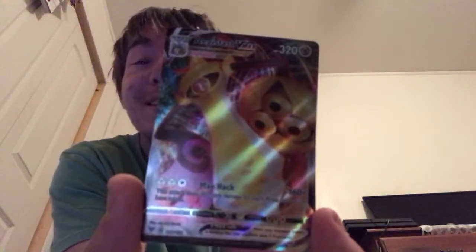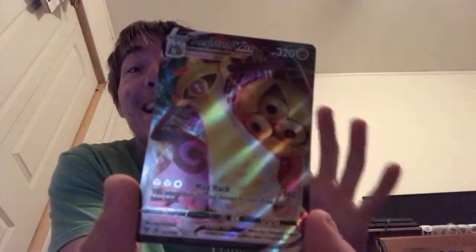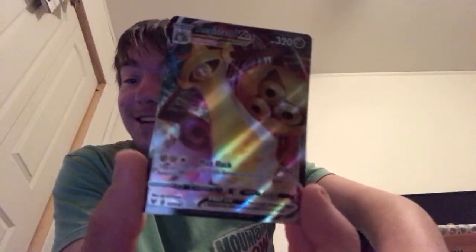We just pulled a freaking... Oh, full art VMAX, holy cow, dude, in our first pack. Look, okay, I'm going to give you a better look. It is an actual full art VMAX. That is absolutely insane. For our first pack of Vivid Voltage, we got an Agislash VMAX. It is absolutely cool, oh my gosh. It does 160 plus damage.